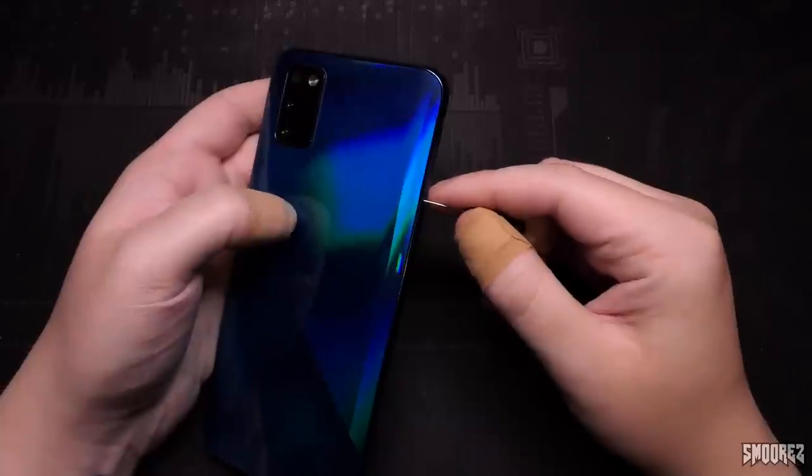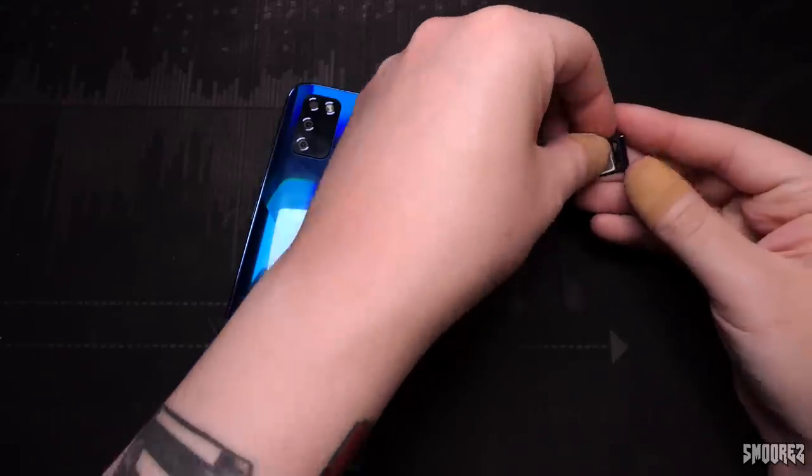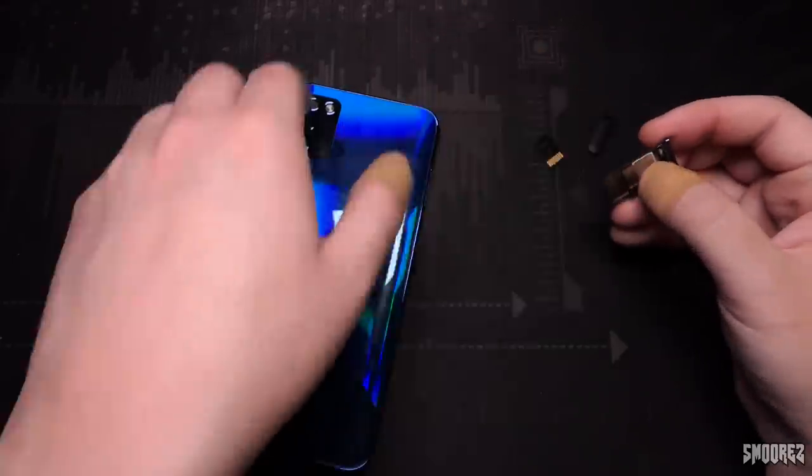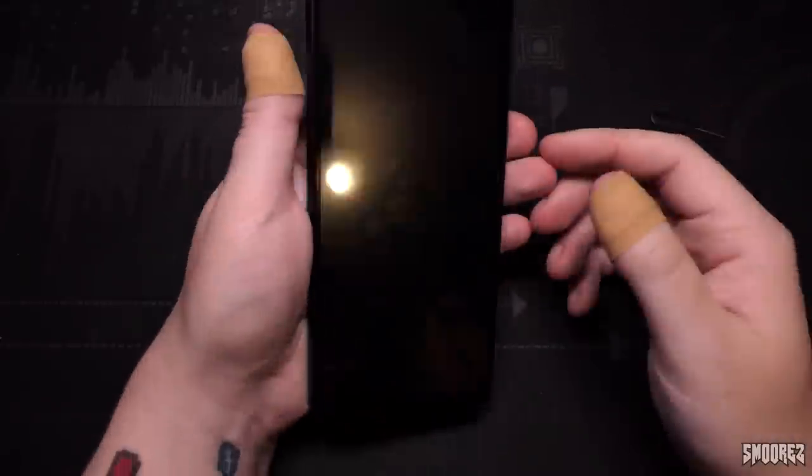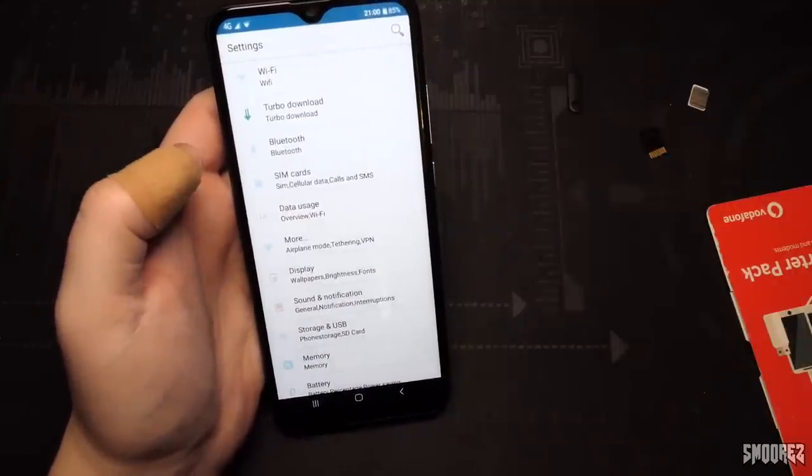Okie dokie. Optus doesn't work either. I'm just going to test to see if it's the actual SIM slot. I mean, that could make sense. Maybe it's the SIM slot that's been damaged. That's why it was thrown out. Let me try this. I've switched back to my Telstra SIM. Let me try this now.